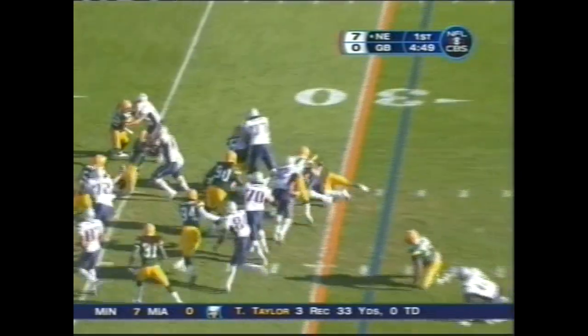Corey Dillon. First down across the 30 to the 32-yard line. Charles Woodson there to make the tackle.